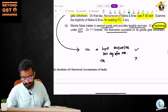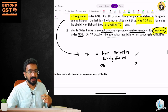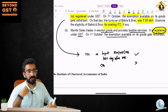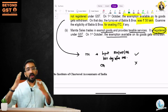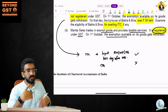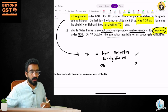So is it completely clear for you in option A and option B? Both of the treatments are different. Babla and Bros: unregistered to registered. Mamta Sales: a registered person whose exempt supply is becoming taxable supply. In both of these cases, they are now eligible on the stock. They would not have taken ITC earlier; now they can take ITC. For unregistered to registered, capital goods, no ITC. But for a registered person, exempt to taxable, capital goods, they can take ITC, but for the period where they were not eligible, they'll have to reduce 5% per quarter or part.